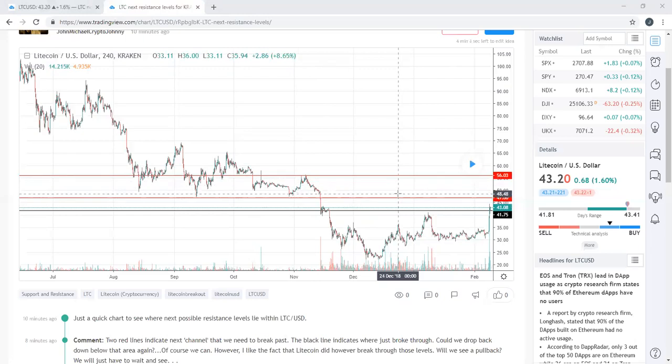So the next, I would say, what we're looking to break right now is roughly right around here. So right around $47, we're looking to break. If we can break that and stay above it, and maybe as long as we're in this channel, I would say we're good. And then maybe it'll take a while to break out of here. But like you said, the cryptocurrency world is very volatile and it's very unpredictable.